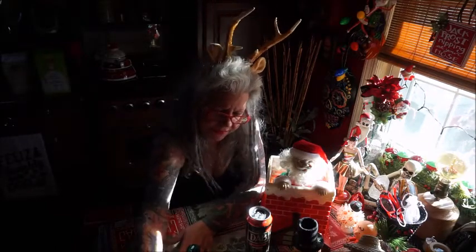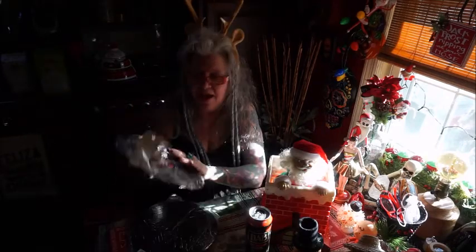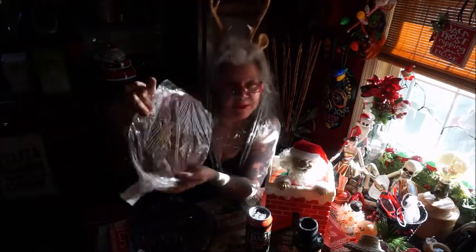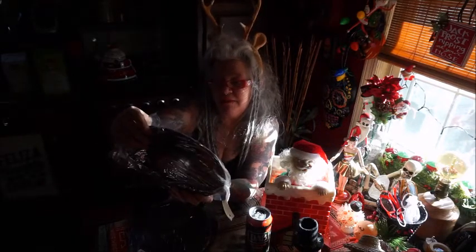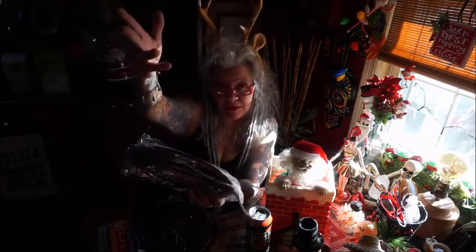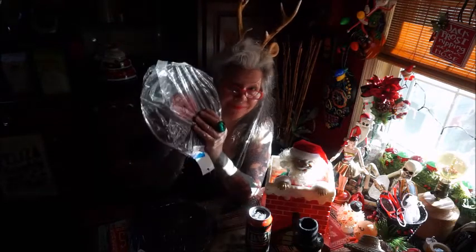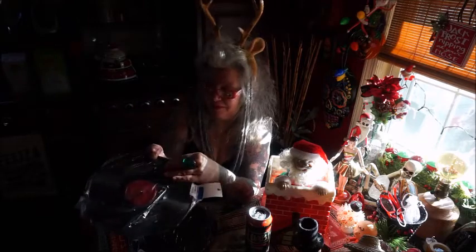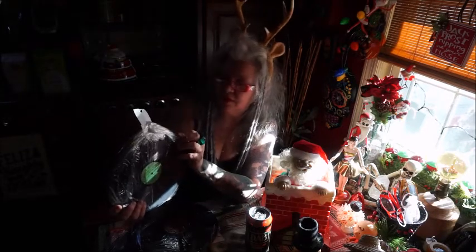Also in the thrift, I found 3 packages of 78s for 99 cents a package. This one had a red Perfect. Look at that. And it was Nobody Knows What a Red-Headed Mama Can Do, and that is by Ukulele Ike. You know, Cliff Edwards, Ukulele Ike. The other side is Nicola Paone, a really well-known Italian artist, which a lot of Italian people love. I love them.